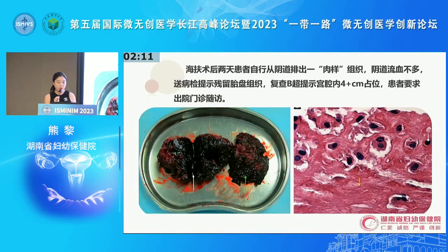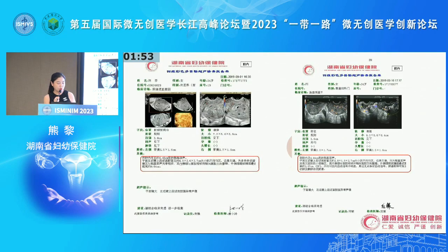Fleshy tissue was discharged from the vagina, and pathological examination indicated residual placenta tissue. The B ultrasound indicated a 4 centimeter space in the uterine cavity. The patient was discharged for follow-up.